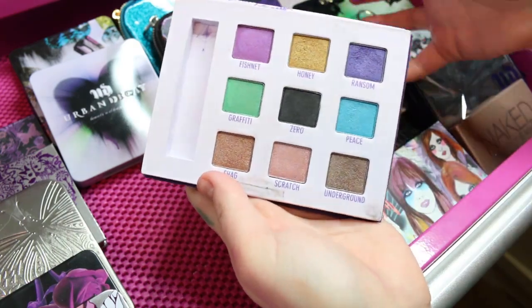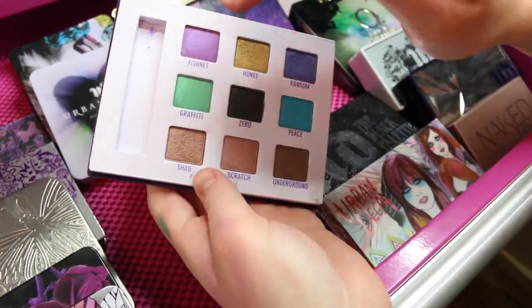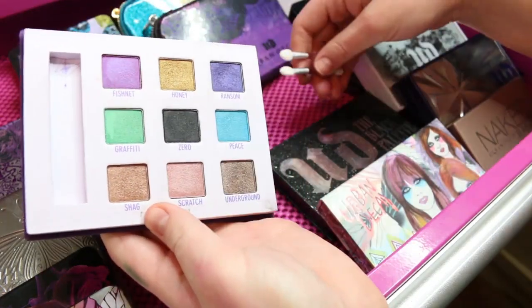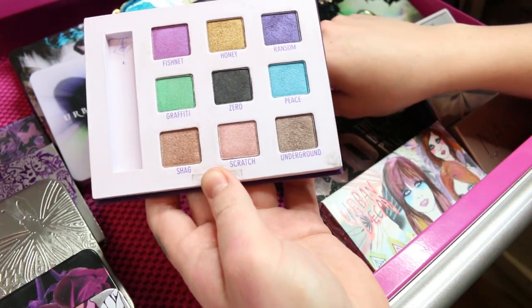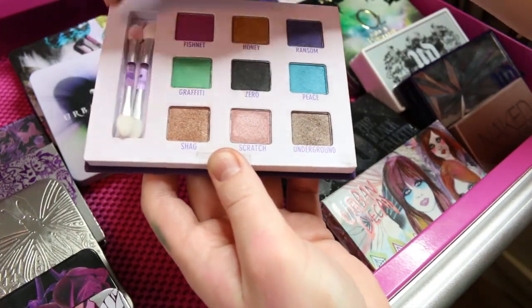Again, super nice. Actually, how funny, a primer potion didn't come in there. These came in there. They were laying right here and they fell out. I remember when I did my makeup collection video. So I guess I'll put them back in there now.